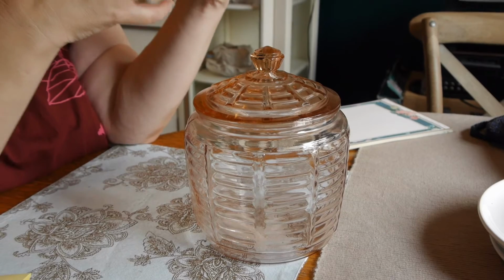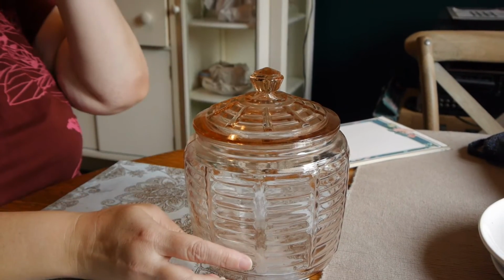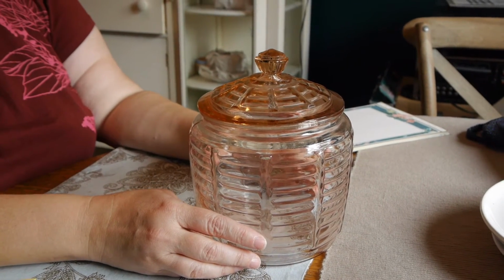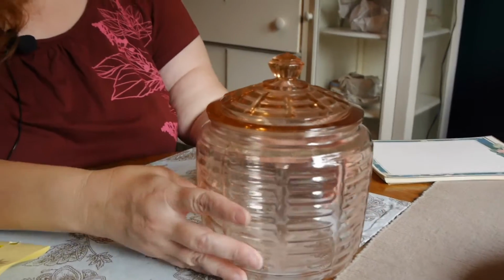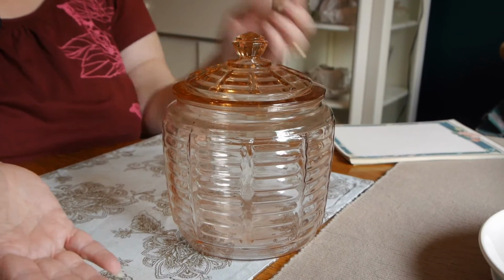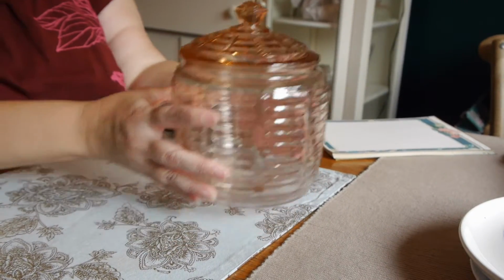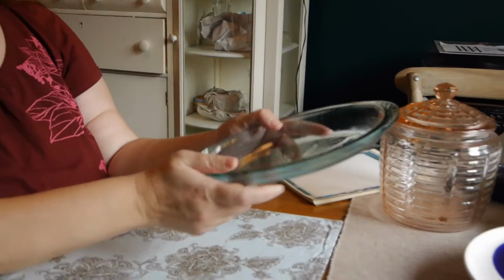Sometimes people think, oh, it's depression glass, it's older, we've got to price it really high. I don't think I'm going to make that much off of that. It's not maybe as hot as it was at some point, depression glass, but it's still in fairly good condition and charming and decorative, and you know, maybe I'll make $18 to $25. I hope so. It's pretty. I hope someone will enjoy that.